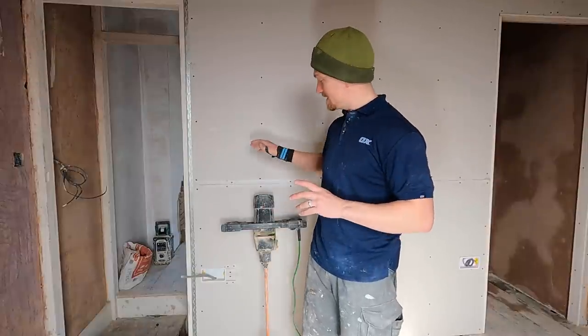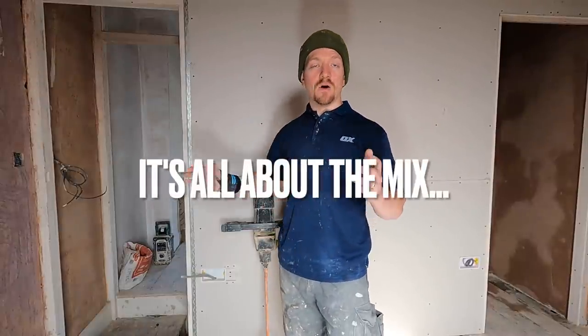The first tip is, when you're mixing, don't have a really sloppy mix. Some plasterers think, right, if we've got a wet mix or a sloppy mix, we're going to get more working time in the plaster. It's not actually the case.